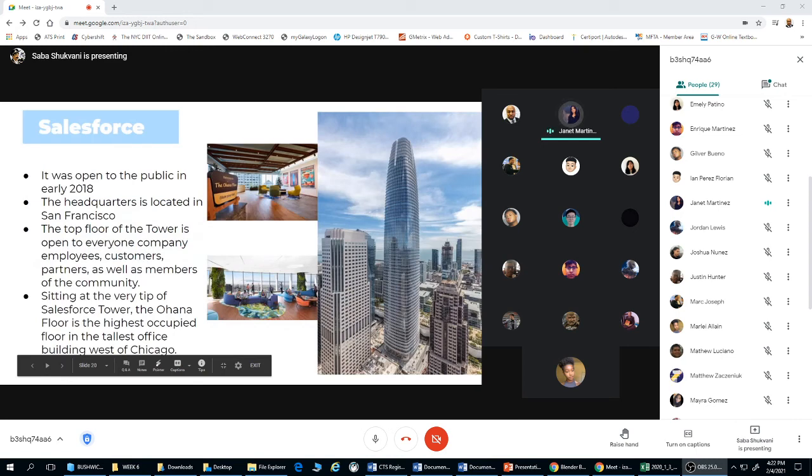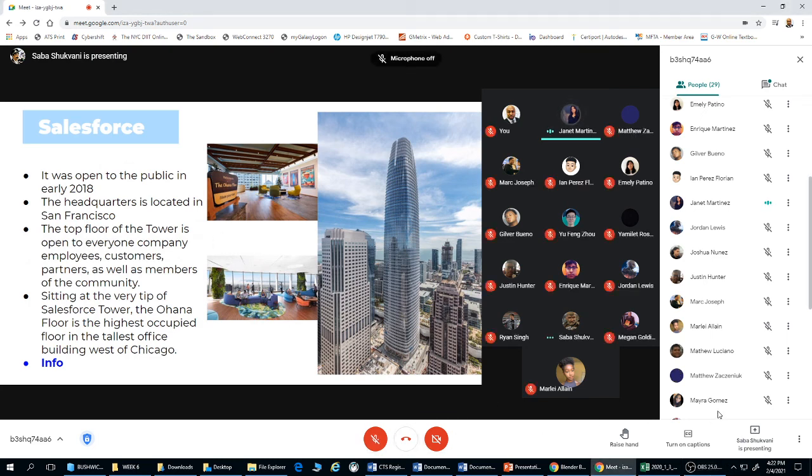A project that we found similar to the Bushwick Generator was called the Salesforce. It was actually open to the public in 2018. The main headquarters is located in San Francisco, but there are other buildings in the U.S., for example in New York. But basically the main headquarters is in San Francisco.